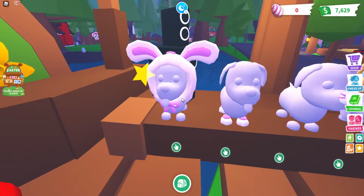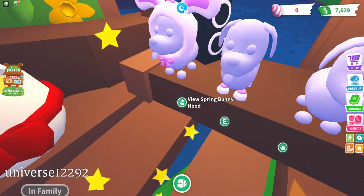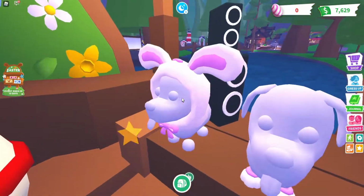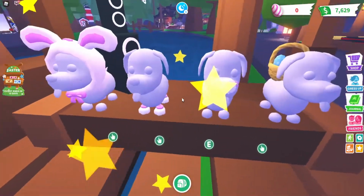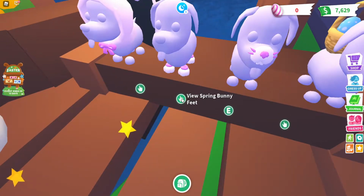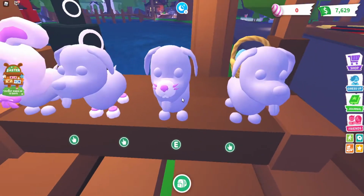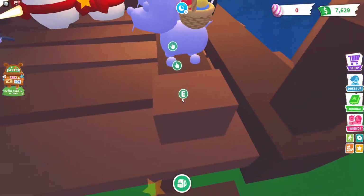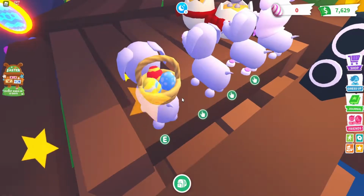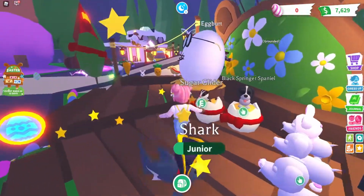And then we have accessories. What is this one? The spring bunny hood. Oh, that one's so precious. I need multiple of these. Oh, they're so precious. Oh, they got feetsies! We have spring bunny feet! Oh my god, and we have a face. Spring bunny nose. Oh my god, that's so cute. And then the three egg basket. Oh my god, this is too precious. I'm gonna need multiple of the costumes, definitely.